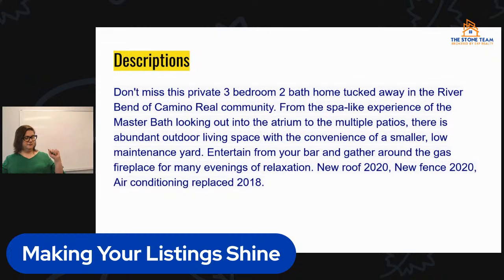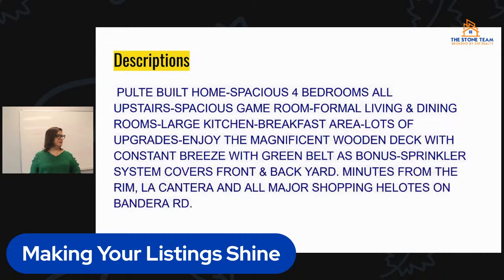Okay, open your eyes. Can we picture it? Absolutely. This is what your goal should be. This is a great description. Maybe a little wordy there in the middle, a little run-on sentence, but beyond that, the sentiment is there. Let's go ahead and go on to another one.